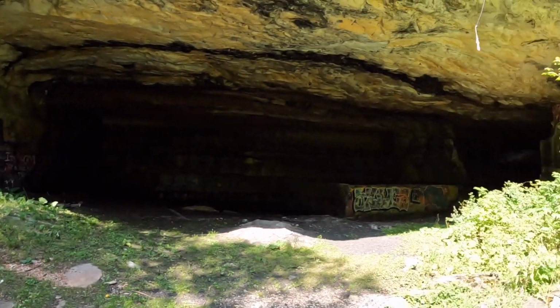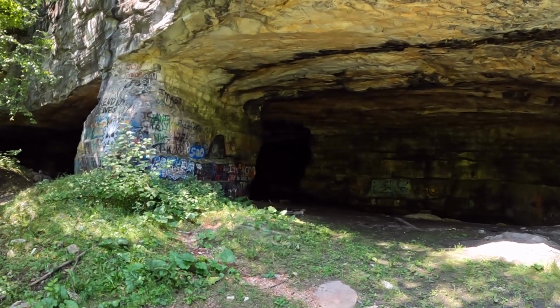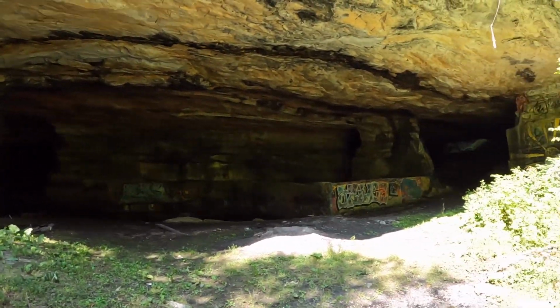Like I said, I'm going to look up the history of this quarry when I get home, and maybe do a little after video on the history of the quarry, because I'm not sure when this was in operation, but it's been out of operation for a very long time now. I'm going to say for probably at least almost 100 years would be my guess. They stopped using this quarry probably in the early 1900s. So this was an exploration of the Freely Quarry here in southern Vermont.